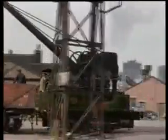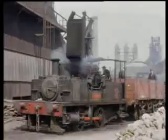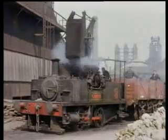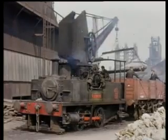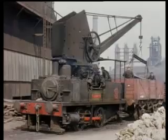Their build was similar to Stanton No. 34 by Andrew Barclay and was superbly suited for their work on this busy system. Their drivers were highly skilled, but it has to be said that their 2-ton load limit was challenged at times.